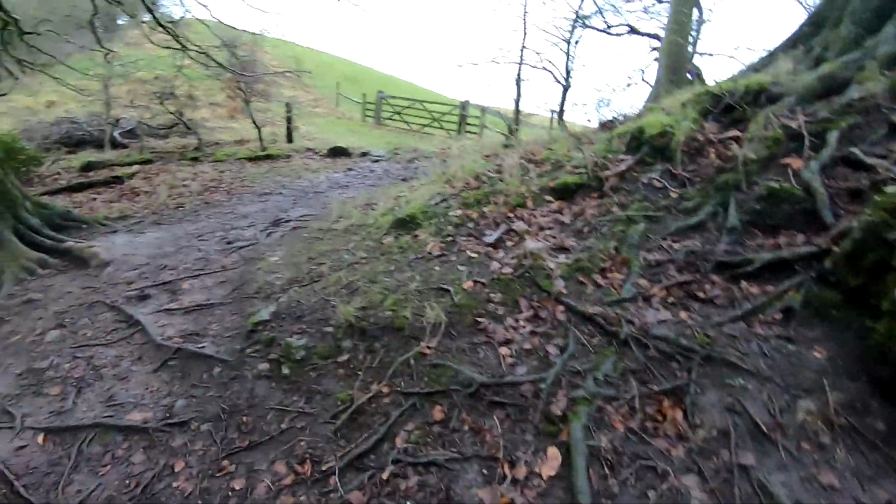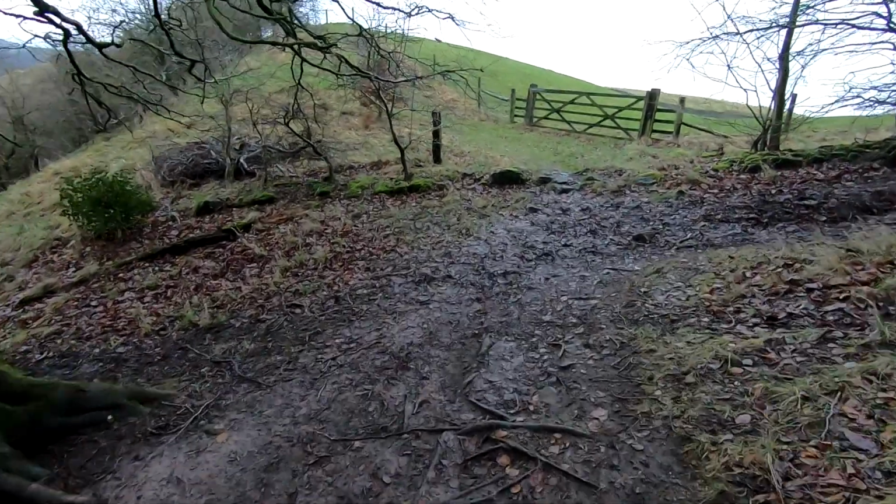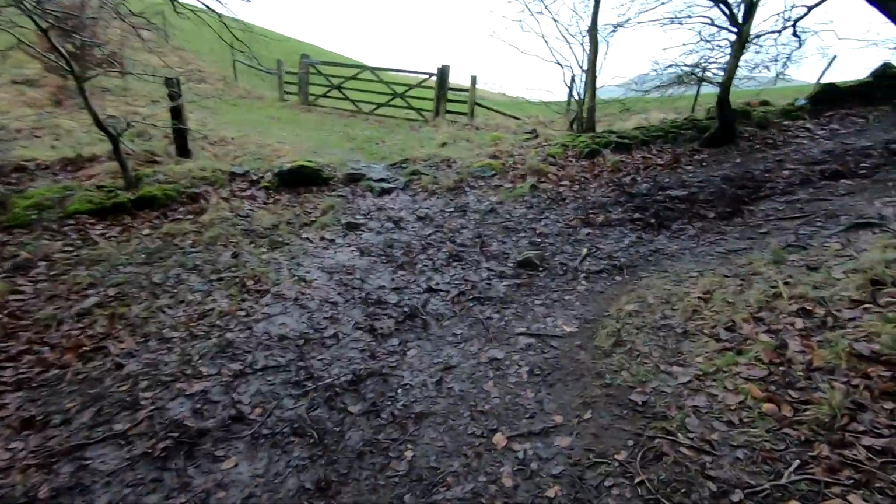Right, yeah. The steps are going over there, but that's a dead end. And we go around this way. Oh dear.